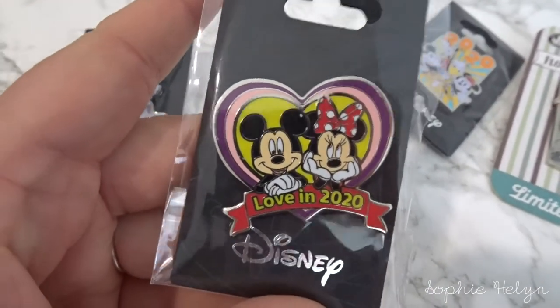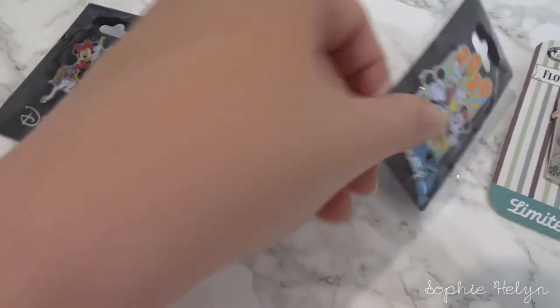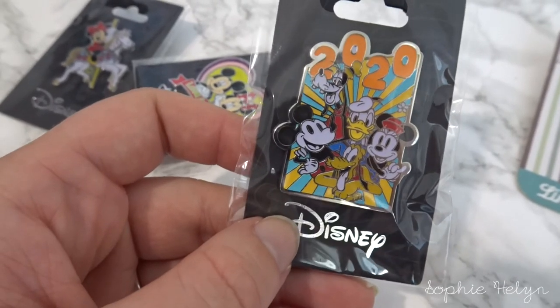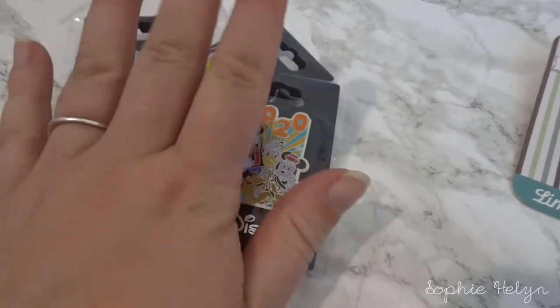This is Love in 2020. They picked this one out for me. And then I got this 2021 because it is a weird time of, like, just a whole weird year in general for Disney. So those are the ones they picked me up from Walmart.